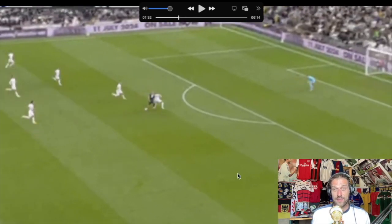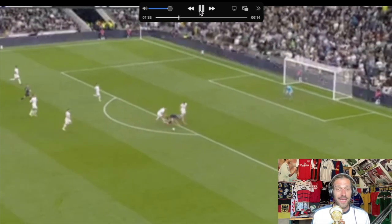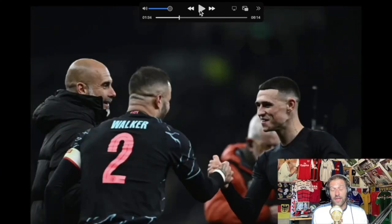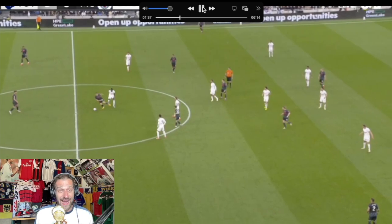But also, look at the space here. If Walker is able to be bursting forward here, he for sure gets in. Haaland would turn and be able to lay him off. Walker's not to be seen in this scenario, and in the end, Haaland gets bundled off the ball. But that was just a great example of Foden doing Foden things. Once again, you see the Spurs defense is really, really tight, compact, and high.